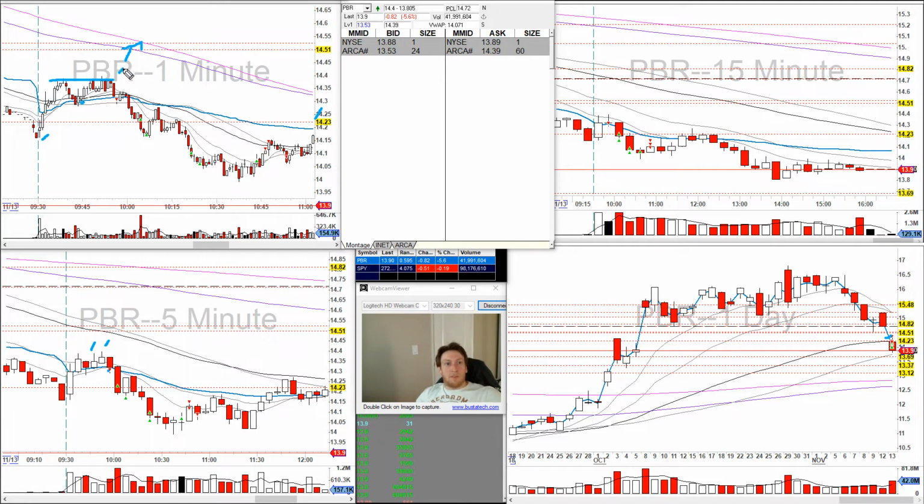My stop was high of day, so I had an initial 1-to-1 risk reward, and I don't want to take a trade less than 1-to-1 risk reward. Now my other target was low of day, so I really had about a 2-to-1 overall when I was analyzing this trade before I entered. So I took it short just at this level here.